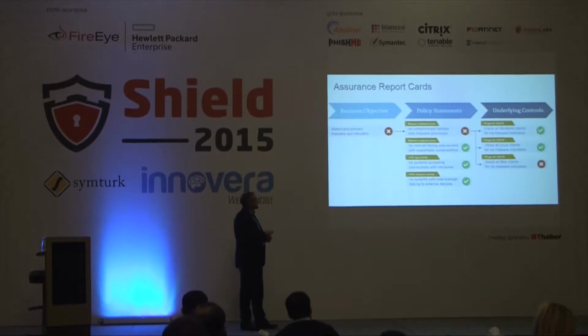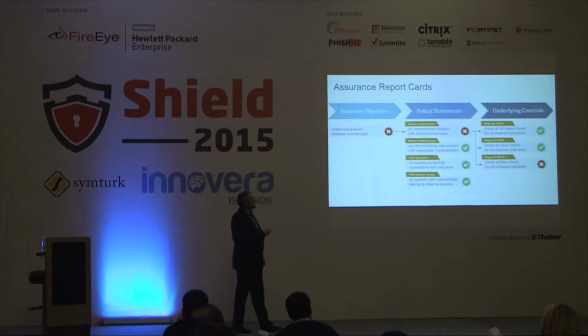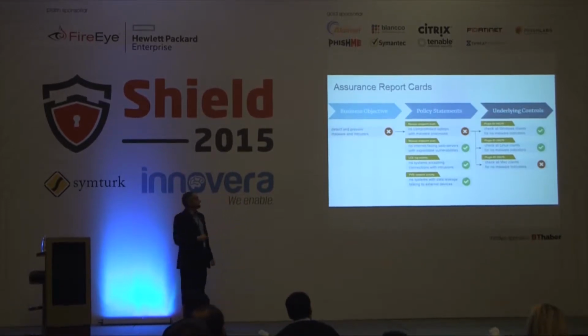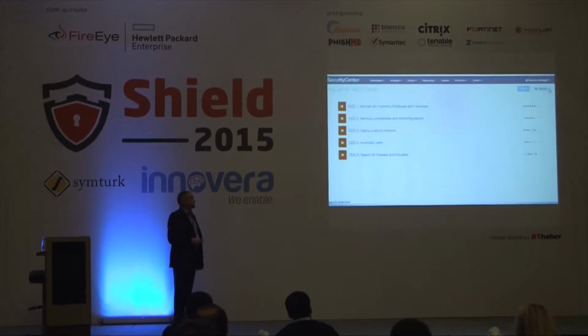Those three items can roll up into this policy statement, which is that we don't want any compromised laptops with malware processes running on them. That, along with these other policy statements, can roll up into this business objective, which is to detect and prevent malware and intruders. So that relates to our malware defense metric that we had listed at the bottom there. So once we've rolled all those up, what we can do is we can display them. We call them assurance report cards.